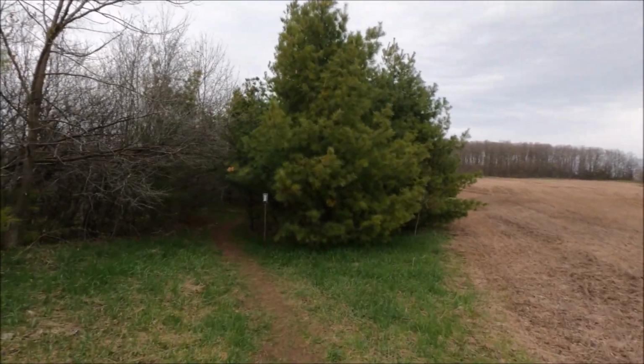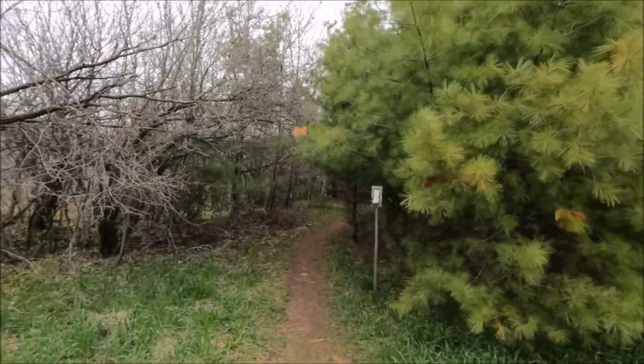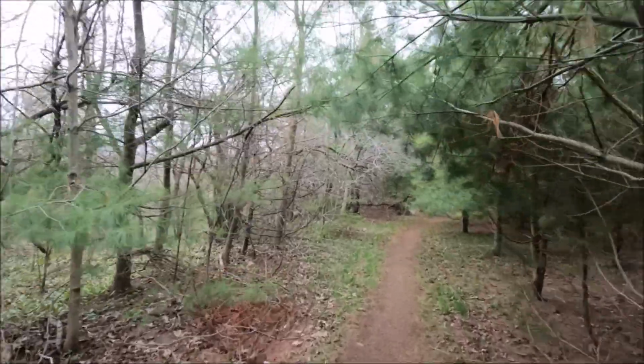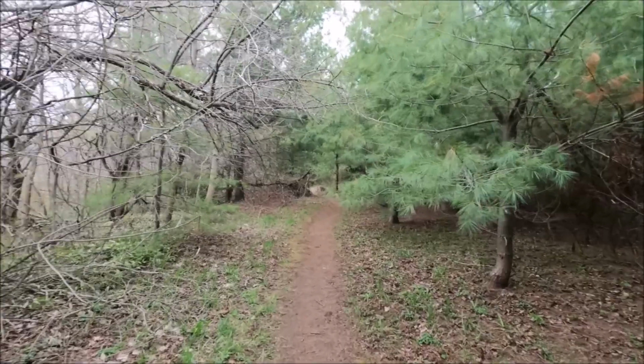If you're using map 29, it'll still show the road. And if you follow that, you know what? Fine. If you're using map 30, it will show you going past the quarry like we did. And you know what? That's fine too. Either way, you're going to end up right here, right where we are now.